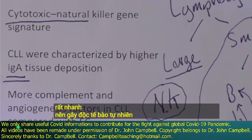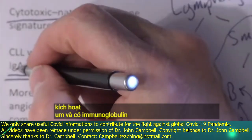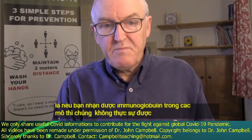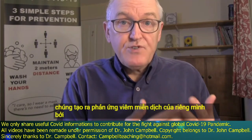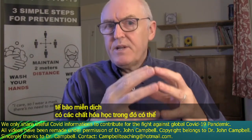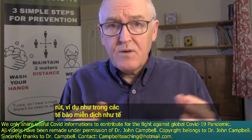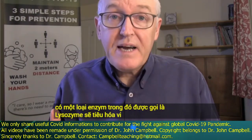So cytotoxic natural killers were activated, and there was immunoglobulin type A in the tissues. Now, what happens here is if you get immunoglobulins in the tissues, then they're not really supposed to be there. So they generate their own immunological inflammatory reaction, because the immunological cells have chemicals in them that can kill bacteria and kill viruses. So, for example, in immunological cells, like the white blood cells, there's an enzyme in there called lysozyme that will digest bacteria.